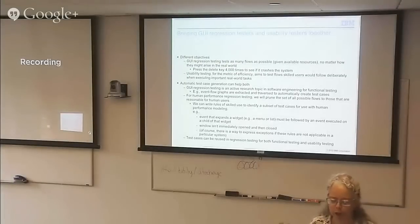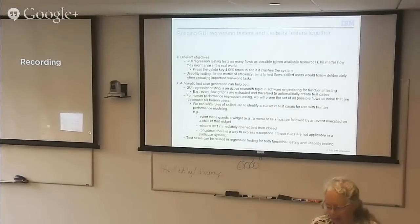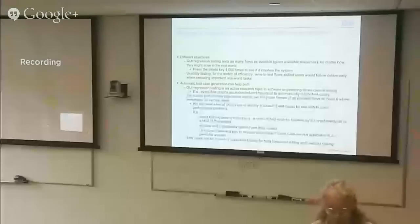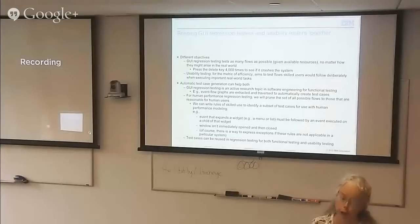There's a little difference between GUI regression testers and usability testers. GUI regression testers want to find as many flaws as possible, in the systems. For instance, they will literally test something like hitting the delete key 4,000 times in a row just to see if it crashes the system. They want to find that. Okay, and it takes virtually no time to do that in their GUI testing situation, so they just do that. But usability testing, in particular, we're testing for efficiency, so we only want to test those things that people would actually do, and in this case, that skilled people would actually do.